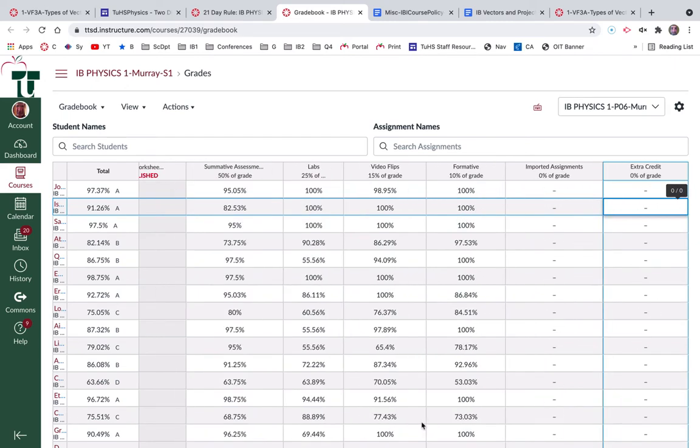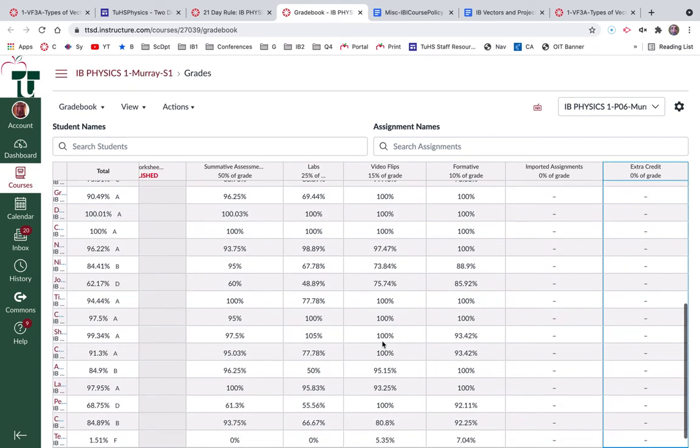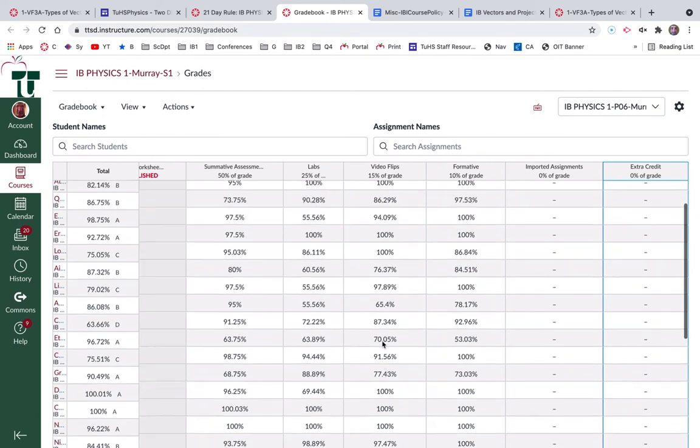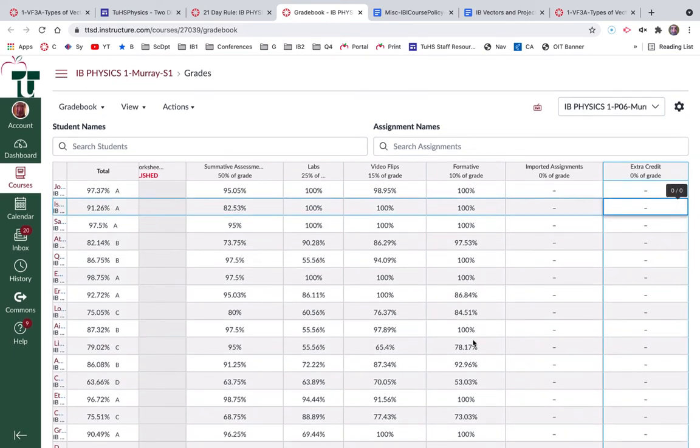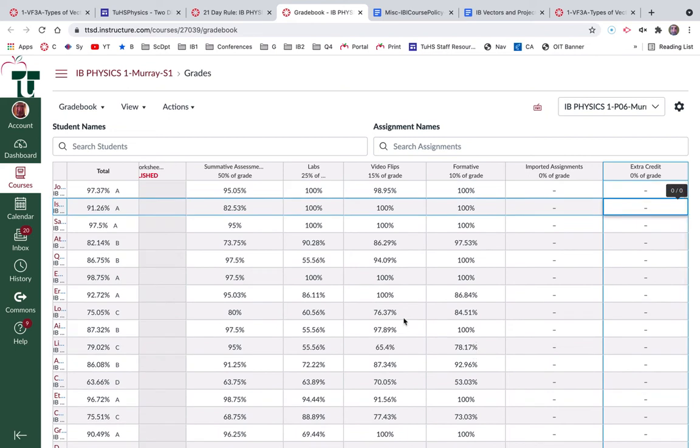Okay, so if you go all the way to the end, you can see like, here's how they did on tests. Here's how they've done on labs. They can get 100% on labs. Remember, they can revise their labs. They need to revise their labs and get 100% of that. Video flips, they can take those as many times as they want, but they have to do it before the morning of the test. Okay? Now, take a look. I mean, some of these kids are just rocking that. 100%, 100%, 100%. Work ahead, right? And then formative, this is just sort of all practice stuff, right? That's 10% of their grade. But anyway, there's that.